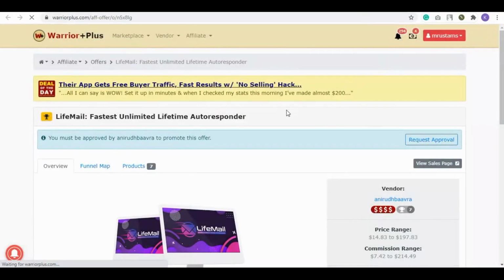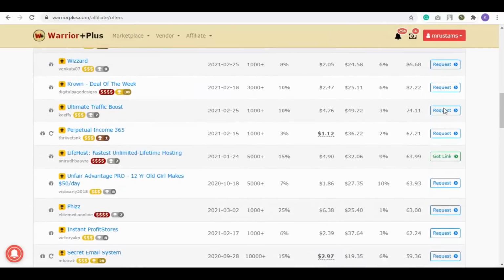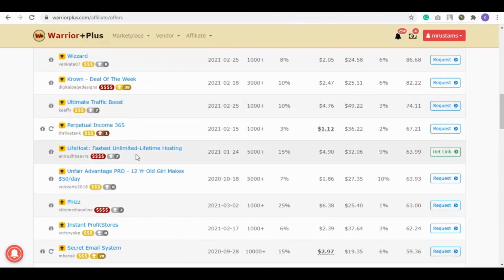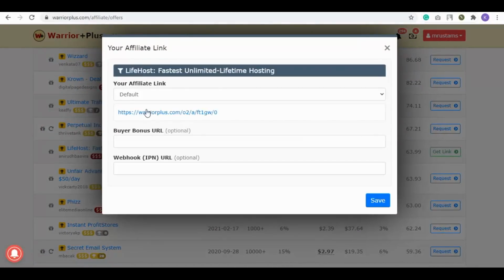Right now it is showing that your request is pending. You can also cancel it from this cancel request button. Back here, repeat the process to request an affiliate link for any product you want. After approval, you will get the Get Link button like this. Click on it and here is your affiliate link that you need to promote. Copy it from here and start promoting.